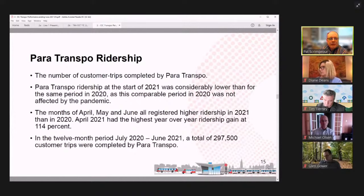Now, still in the category of ridership, we'll talk about paratransit ridership. Again, very heavily influenced by the pandemic. Ridership, just as it was in the conventional services, was higher in 2021, April, May, June, than it was in 2020, up more than double in April from what it was in April a year earlier. In the 12-month period, we carried just under 300,000 customer trips on Para Transpo. Next, please.